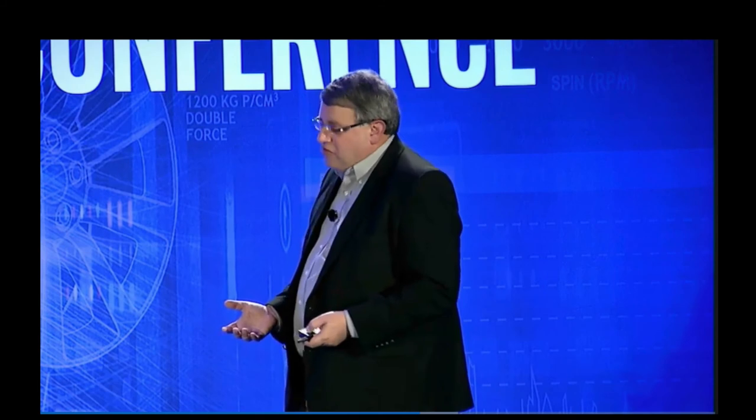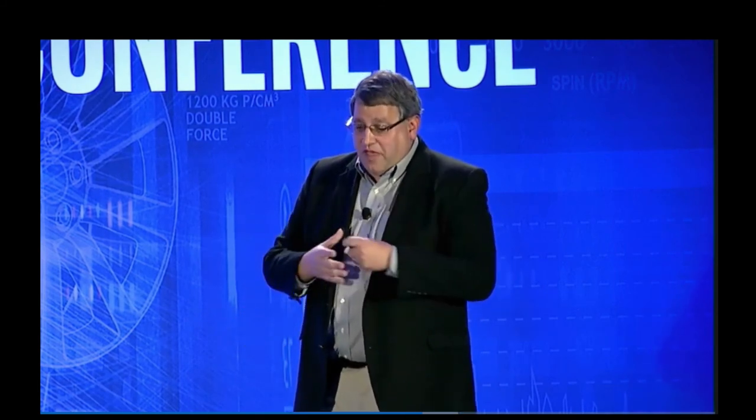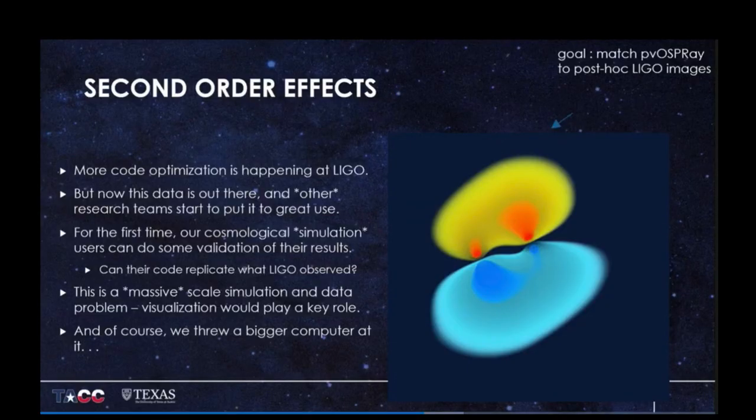But this wasn't really the end of the line. This was the beginning of a whole line of other things that could happen now that this stuff was there. So we're starting to see these second order effects, right? Josh talked about multi-messenger astronomy. He talked about coupling this to simulation.